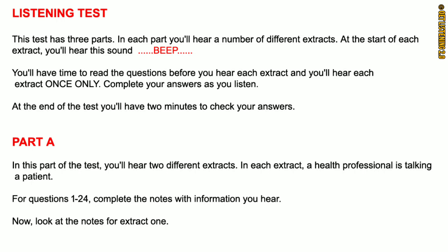Part A. In this part of the test, you hear two different extracts. In each extract, a health professional is talking to his patient. For questions 1 to 24, complete the notes with the information you hear. Now, look at the notes for extract 1.